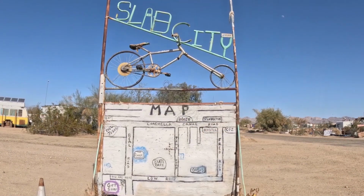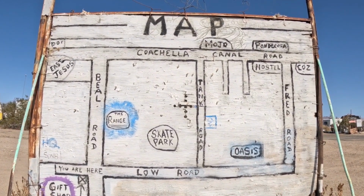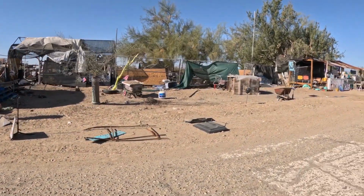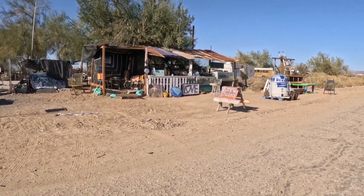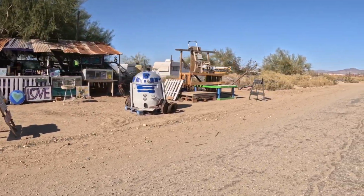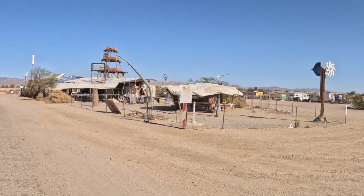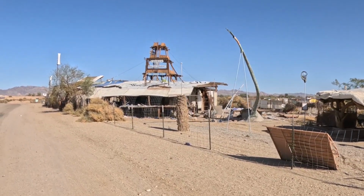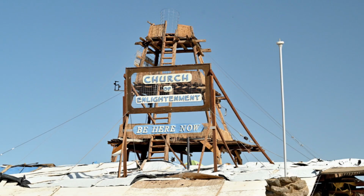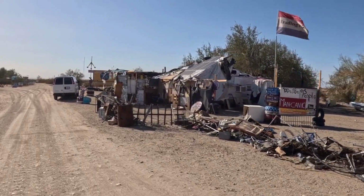And like all cities that you go to, there is a map. Looks a little different than the one we saw in Palm Springs, but there's R2-D2. I don't know if that's the original one. I wonder where he went. But you can see everywhere you look, it's decorated.